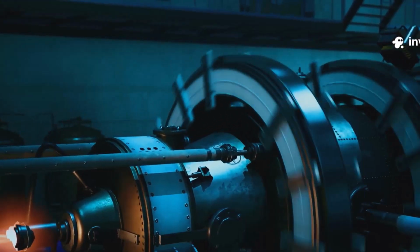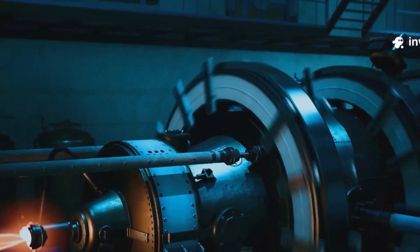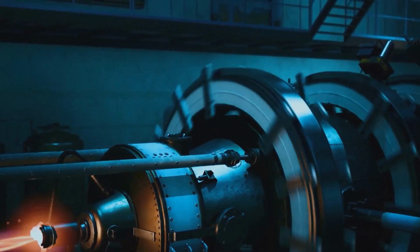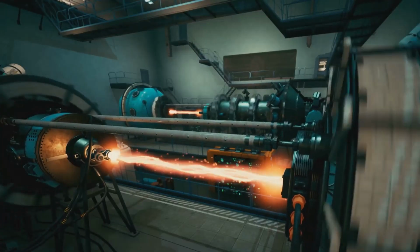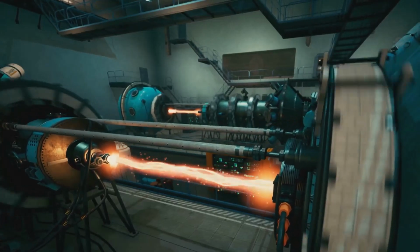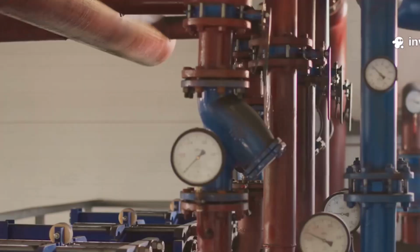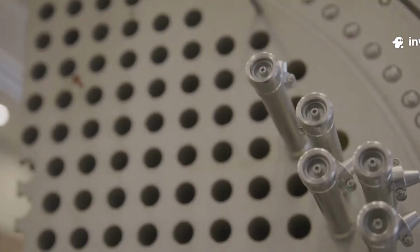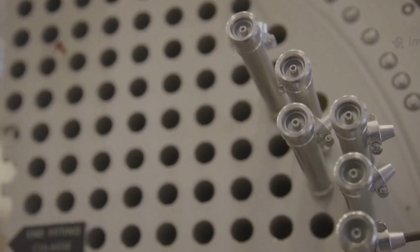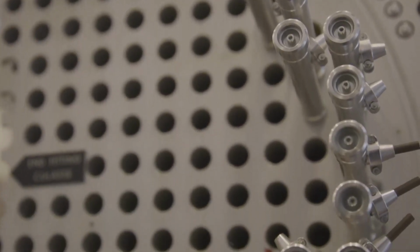At its core, a reactor is a giant heat machine. It creates an incredible amount of heat through a process called nuclear fission. This is where tiny atoms split apart and release a massive amount of energy. But that heat is only useful if we can move it to where we need it. This is where the science of heat transfer comes in, and it's one of the most important jobs inside a reactor.